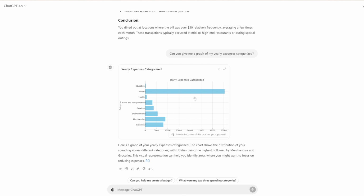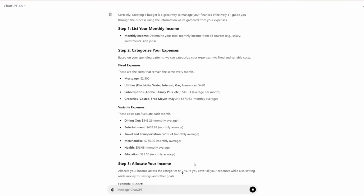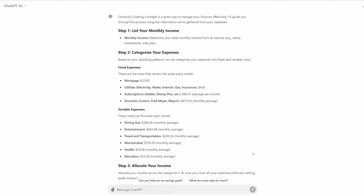Now, I can understand this, know where I need to cut down and create my own budget. But why do I bother when ChatGPT can do it for me, right? I'll ask ChatGPT to create a budget for me. Well, this is too generic, right? I want something more specific.